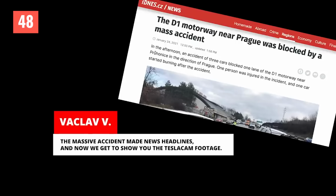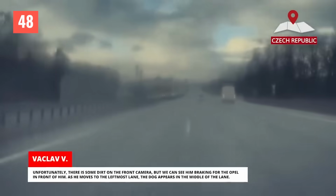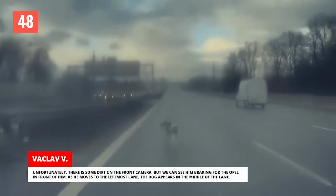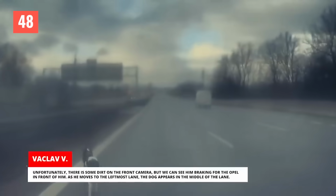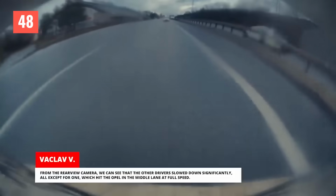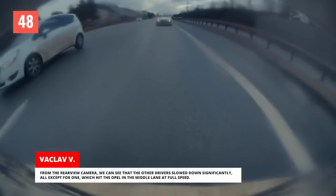The massive accident made news headlines, and now we get to show you the Teslacam footage. Unfortunately, there is some dirt on the front camera, but we can see him braking for the Opel in front of him. As he moves to the leftmost lane, the dog appears in the middle of the lane. That was when he felt the impact. From the rear view camera, we can see that the other drivers slowed down significantly, all except for one, which hit the Opel in the middle lane at full speed.